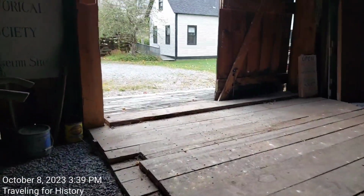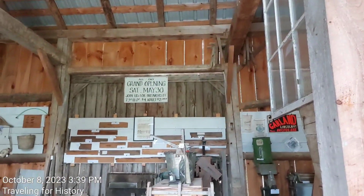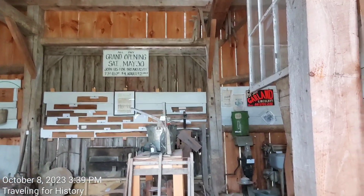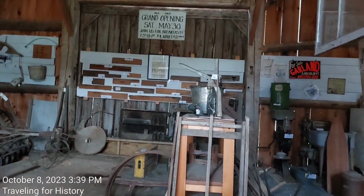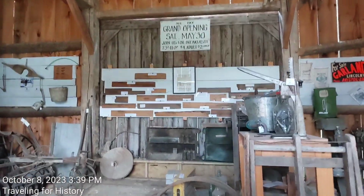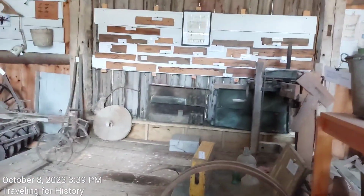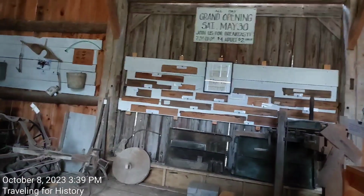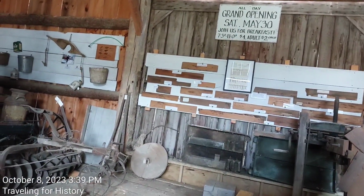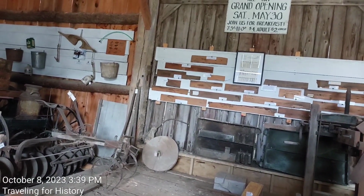Now, one of the things I think is really interesting is that back wall. Those are clapboards from various mills that were in town, and they're stamped with the names of the mills. And they're all gone, right? Wow. So did they burn? Did they just go out of business? They got flooded, they went out of business, they burned, just a variety of things.